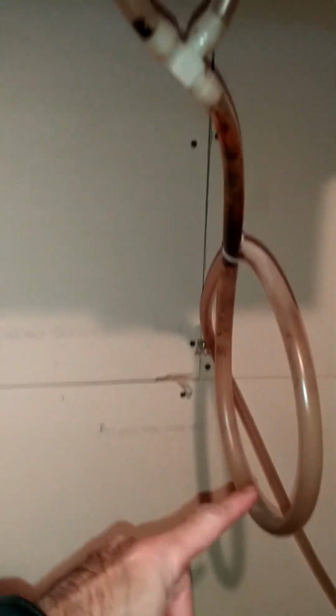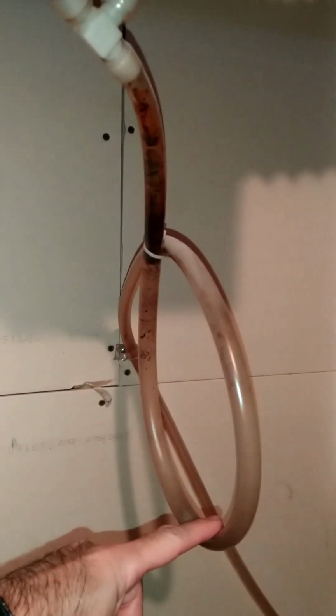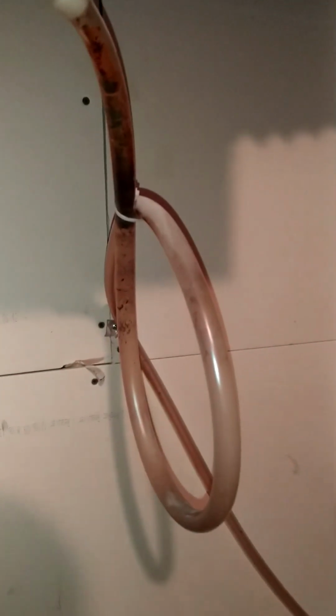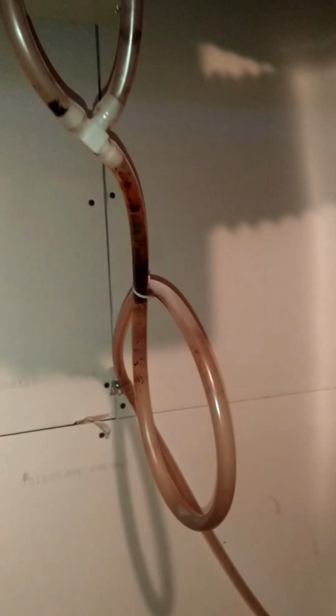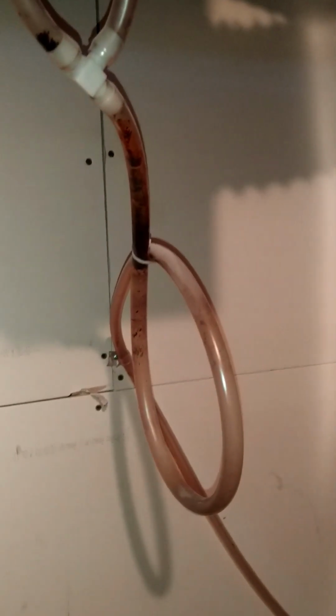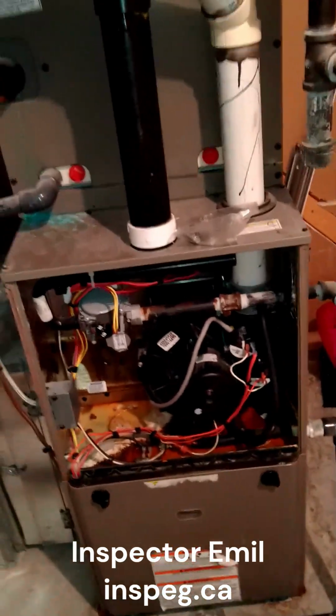Let me tell you what priming means. For example, this air exchanger requires a trap. This loop works like a trap, and there is water inside. If there is no water, if it's just air, because there is vacuum inside the system, instead of draining the water, it is sucking air from that pipe, so the water remains inside the body. Most of the furnaces are the same way.